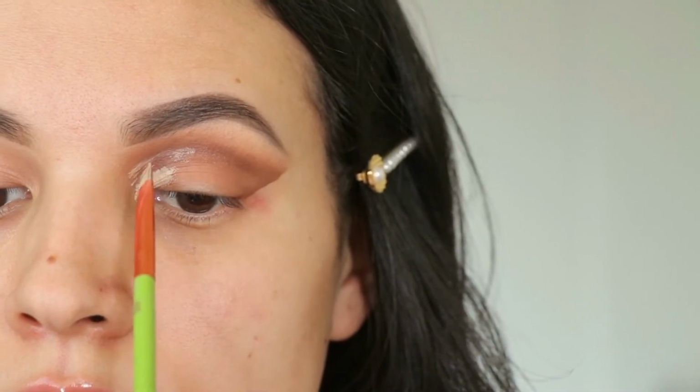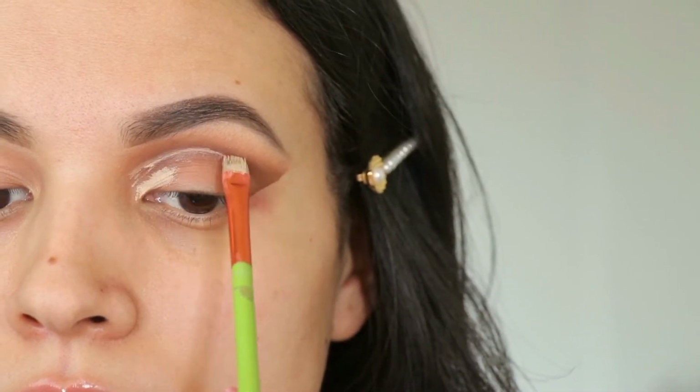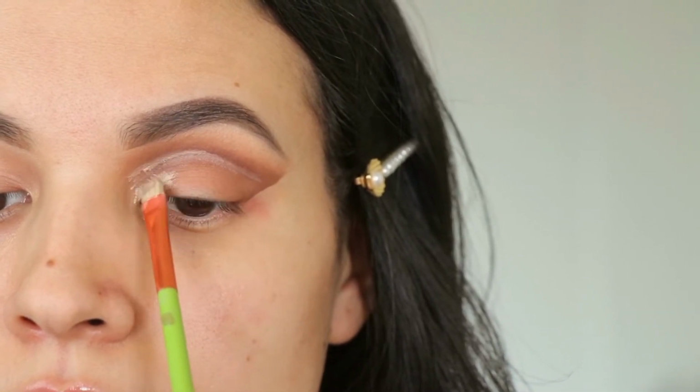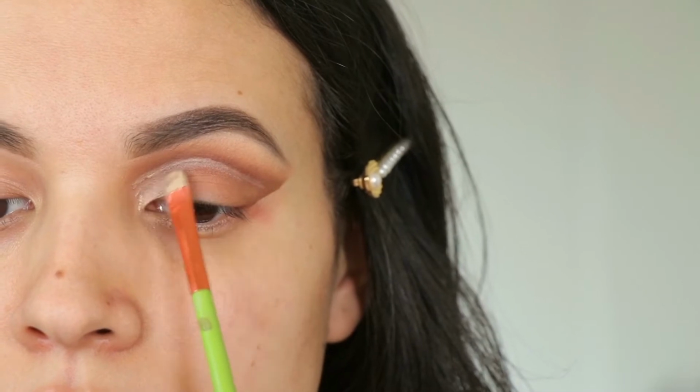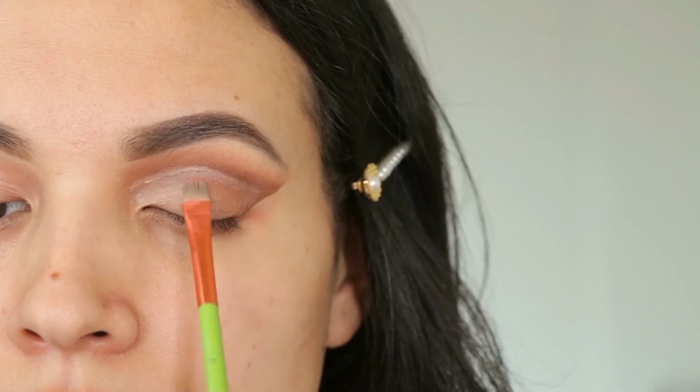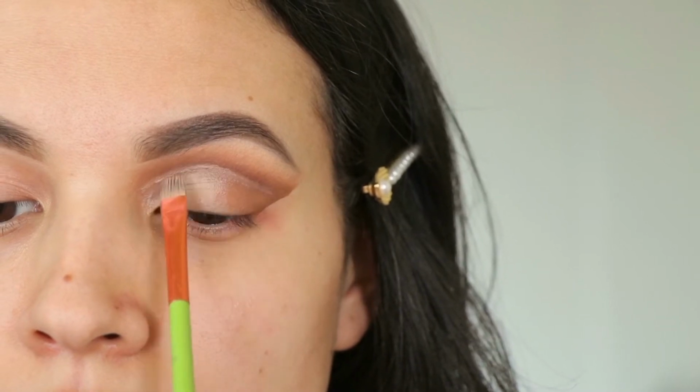Then I'm going to be adding concealer and cutting the crease, but really slowly. I'm going to bring it up because her crease is really high up. So I'm just going to add some concealer little by little, making sure that I cover half of my lid, not the outer corner.